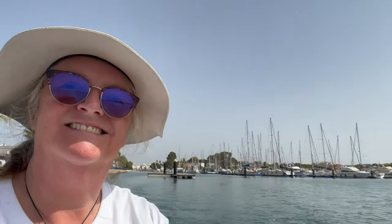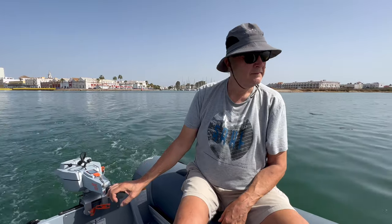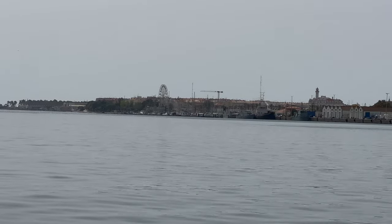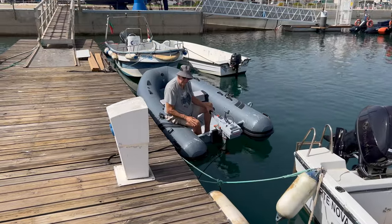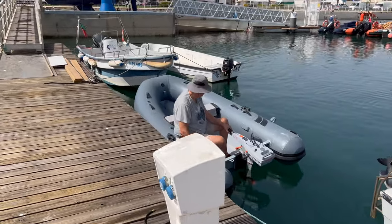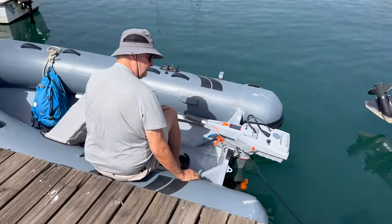This is fun. It's not fast, but quite comfortable. And very silent. And very silent, yeah. What's the difference to go in this dinghy compared to the other one? Yeah. So with it, we're going. That's a ferry. We were not allowed to stay here, so we have been told that we should go where the ferry is. So we'll try that.